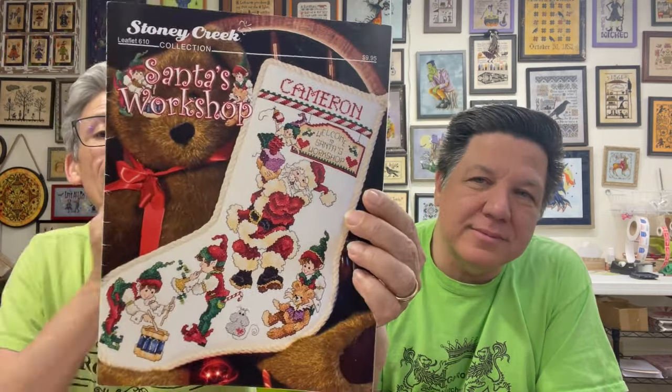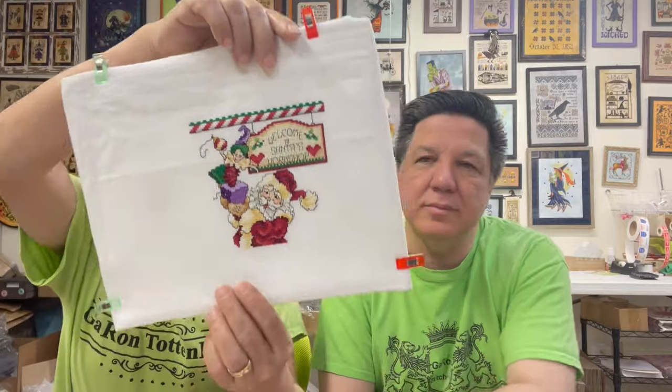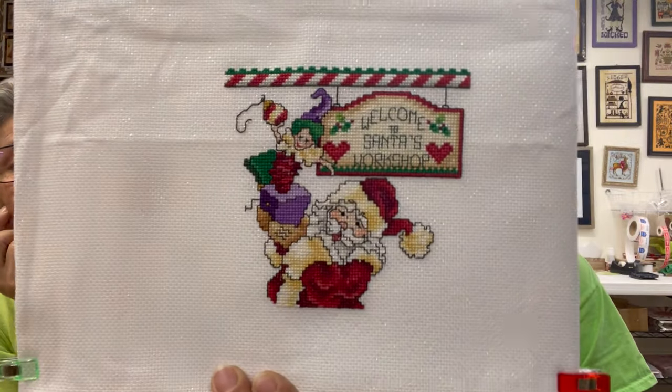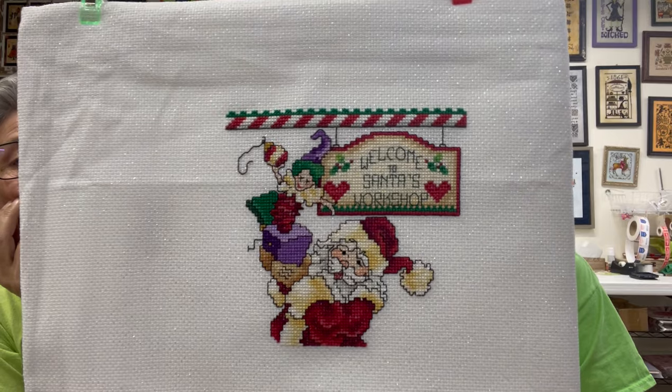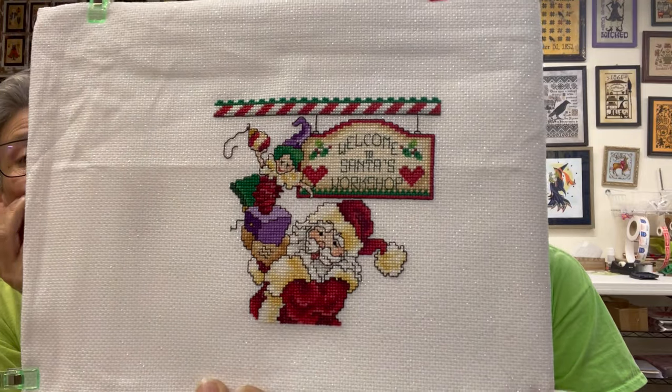All right. I was working a little bit on my stocking, the Stony Creek Santa's Workshop. And I have almost half of Santa. And I did the letters, Welcome to Santa's Workshop. And my husband called me a cheater because he said I was doing too much back stitch and uncounted, but I'm a cheater. Had to be done. Yeah, I know. It was like doing all the back stitching.